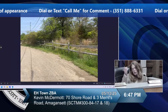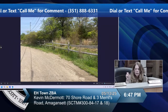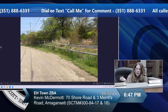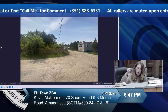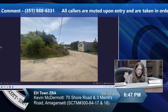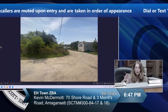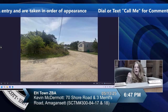Next slide. Okay, now I'm on the Merrill's Road side. Again, that's the boundary of the undeveloped property. This part of the property is really not in play on this. Next slide, and that's Merrill's Road. This is the corner I was talking about. As many of you know, this part of Lazy Point, there is a manufactured home little cluster community right across from the Merrill's Road property.